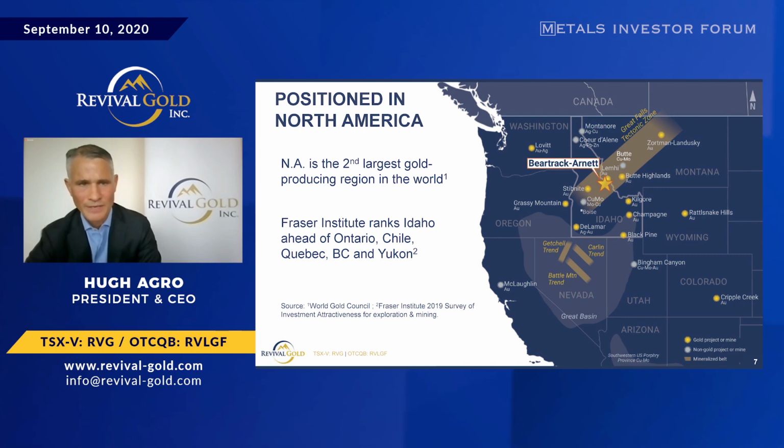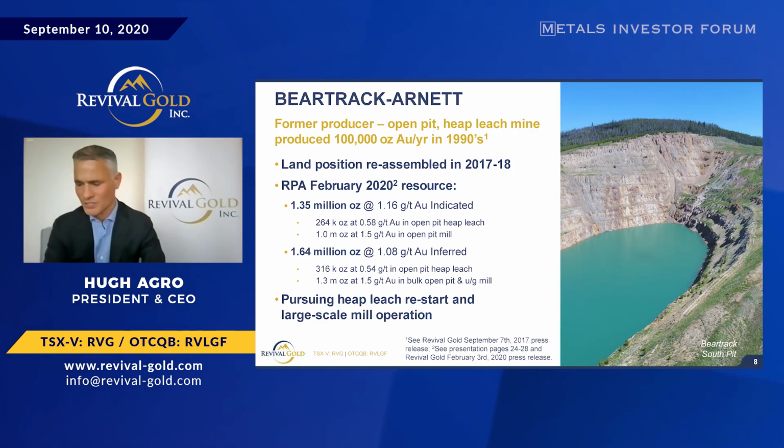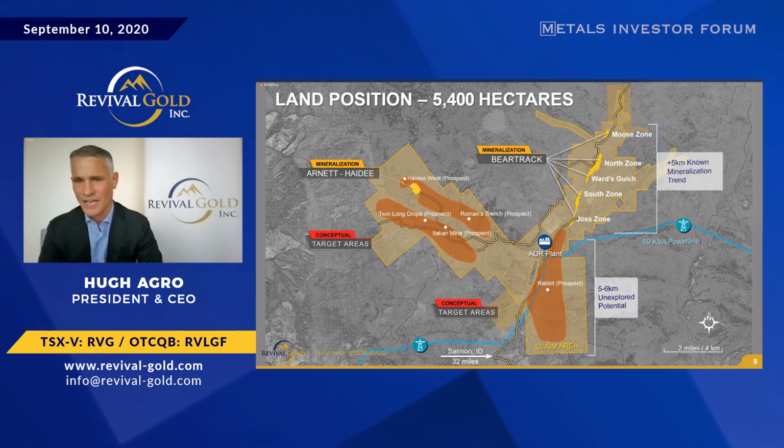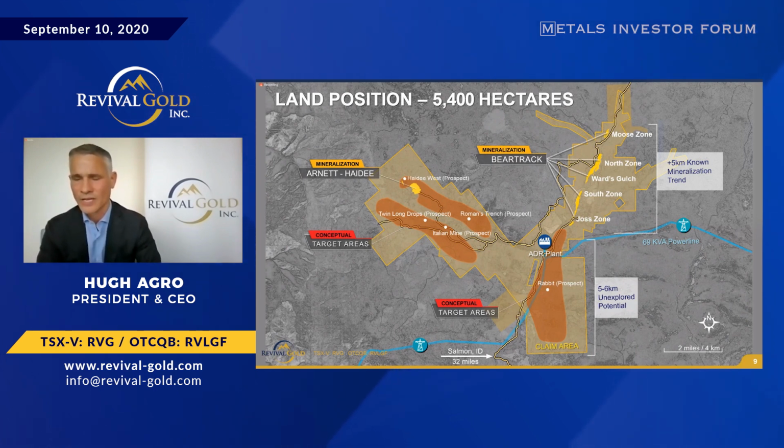I'm going to flip forward here relatively quickly and show you our land position. Here we have about 5,400 hectares. The left branch of the property is known as Arnett. The right branch is BEARTRACK. The gold shading in this slide is the footprint of the existing 3 million ounces of resource. And really what I want to point out with this slide is that we've got a ton of exploration potential here. We've got 5.6 kilometers of mineralized trend and another 5 to 6 kilometers of favorable structure with which to continue to grow the mineralization, the deposit at BEARTRACK Arnett.